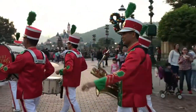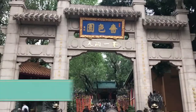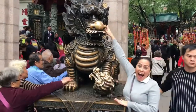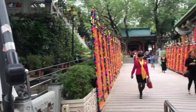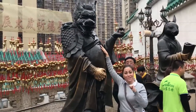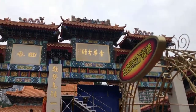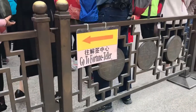No trip is complete without a visit to Hong Kong's most famous Taoist temple, Wong Tai Sin, as it exemplifies the architecture of a traditional Chinese temple. It's an incredibly popular place of worship for those with health or financial problems, or for those seeking to have their fortunes told. Wong Tai Sin is a major tourist attraction, and whether you believe in Taoism or not, it is a beautiful locale to visit. I love taking part in the fortune-telling and mysticism of it all, and I think you will too.